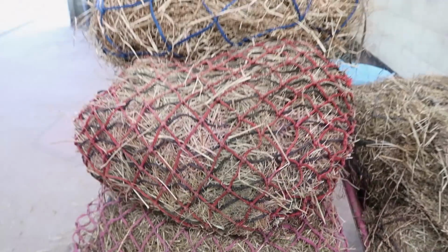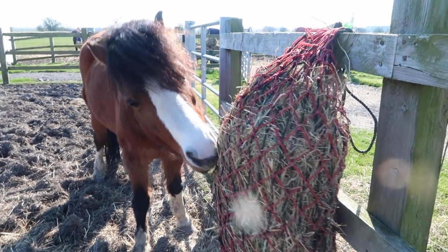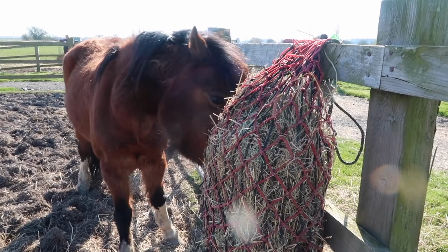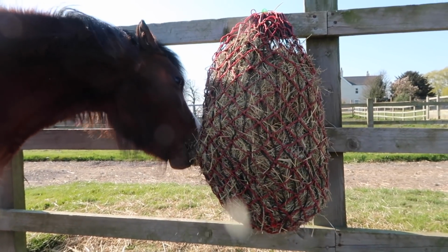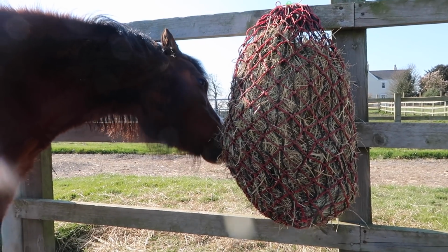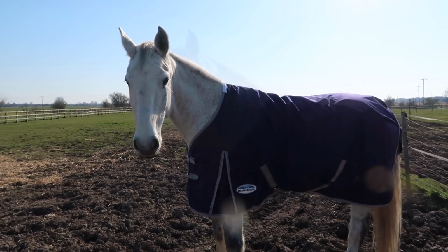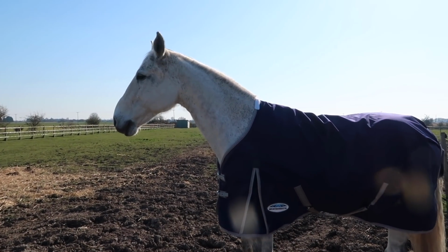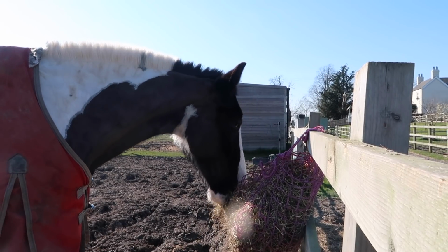So it's that time of the day, guys, which means that it's time to give the horses their lunchtime nets and time to bring Lucy and Chili in. Firstly, we give them all their nets, because if you try and bring one of the horses in, all of those tend to kick off, and it's just a way to calm them down before they come in as well, because we've had a few issues with Chili coming in. They were all quite happy today, just chilling in the sun and munching on their hay.